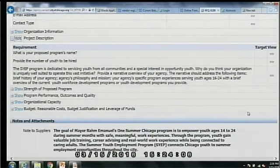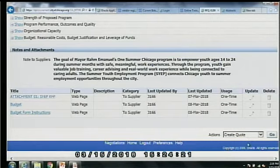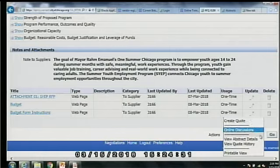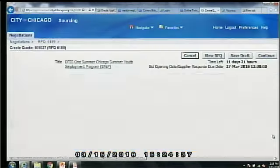And your target, your view. And this is just a sample for training purposes. It gives you what the notes and attachments are, gives you a brief summary, gives you the budget here. And you want to create a quote if you want to update. So on the action drop down, create quote is to, if you want to add an attachment. Say you forgot something to attach.